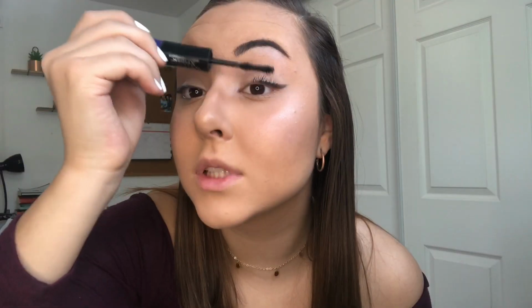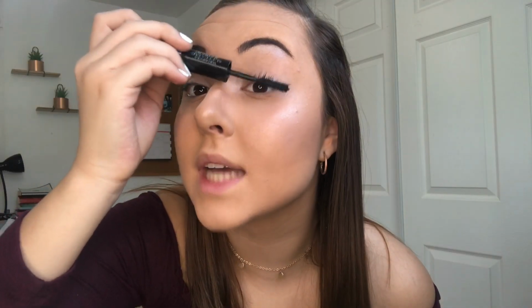Now for my lashes, I use this L'Oreal Paris mascara. It has a primer on one end and then actual mascara on the other. The primer side is actually running out, but it's still doing pretty well. And you can actually get this at Ulta and the drugstore. I bought it at both places. I don't know why, but I've always only put the primer on my top lashes. I do put mascara on my bottom lashes, but I don't know.